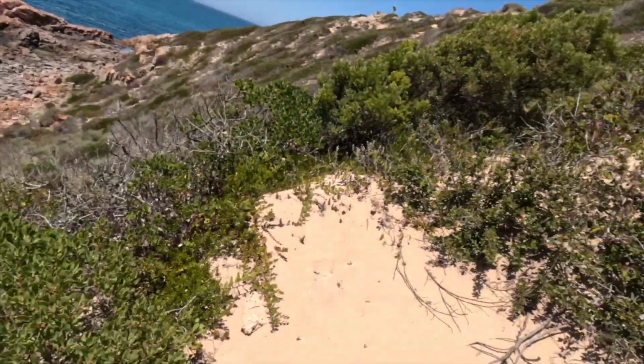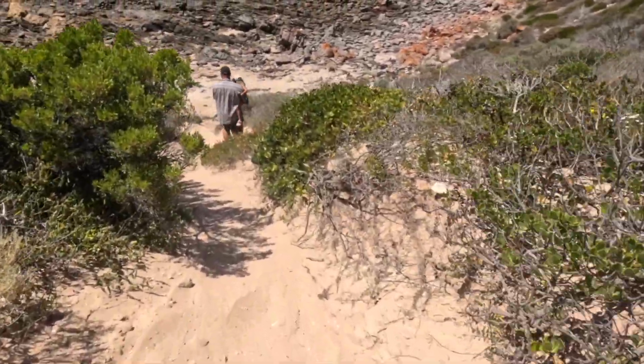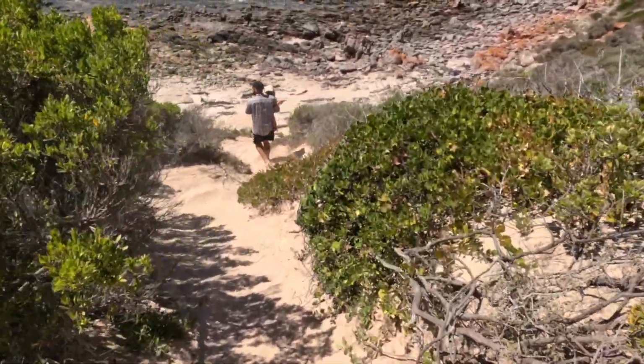Bit of a sand dune to go down, but definitely not bad on the way down. Probably not great on the way up. Be a workout.